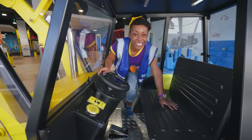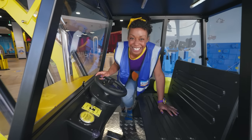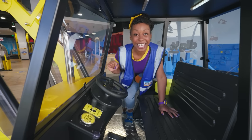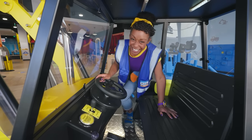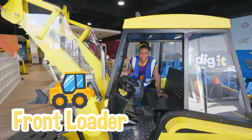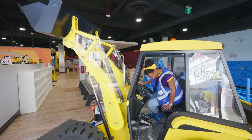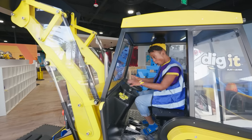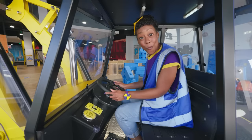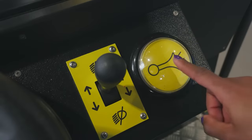I'm at my first construction vehicle. Can you guess what it is? I'll give you some hints. It has 2 arms and a bucket. That's right, it's a front loader. Check it out. Okay, let's see how it works. Oh, start engine. Start. Wow. Let's honk the horn.